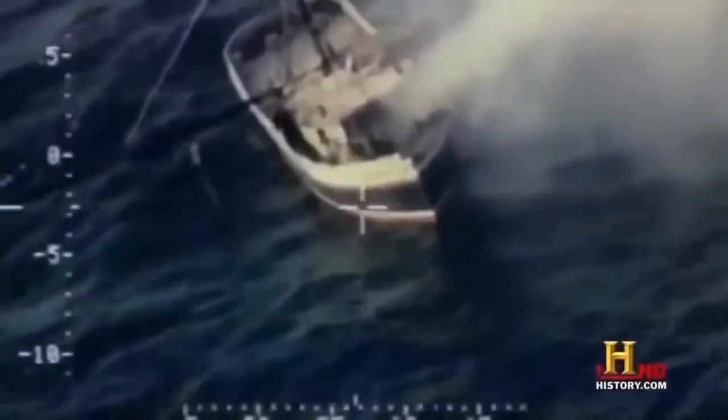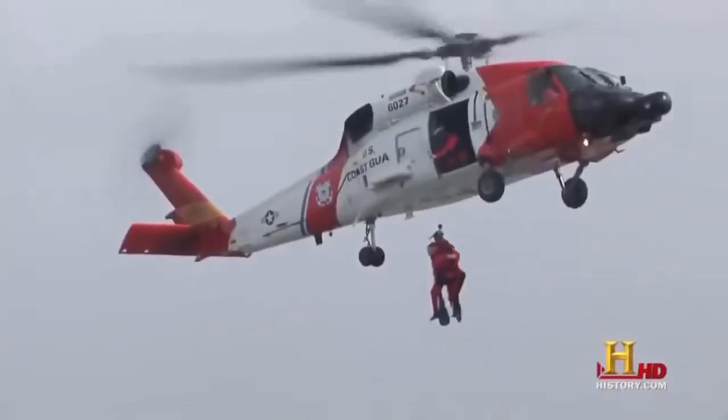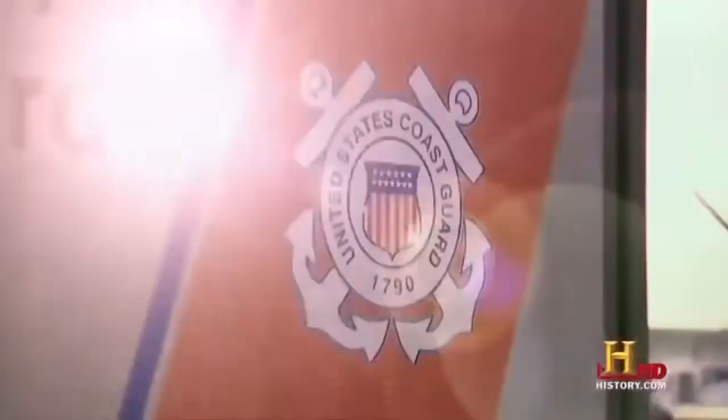Well, the helicopter allows the Coast Guard to do the rescue part of search and rescue. We could always go find somebody with some other kind of asset, but the helicopter is really what lets us go out, get somebody, and bring them home.